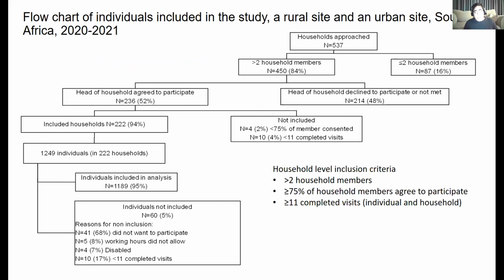Once we got people who agreed and who met the criteria, this left us with 222 households. In those 222 households, there were 1,249 people residing, and of those 1,189 or 95% of residents in the households under study actually participated and were included in the analysis.